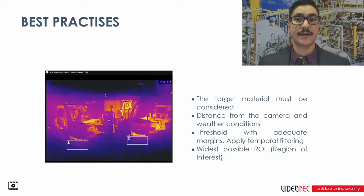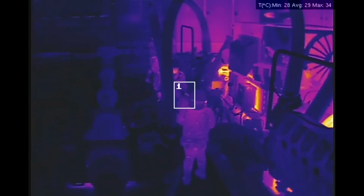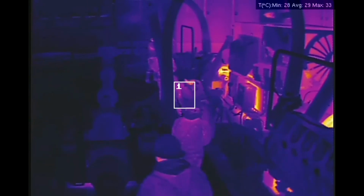And then to increase the accuracy of temperature measurements, the regions of interest, or ROIs, for radiometric measures must span the widest possible area in the camera's view. Here we're going to show you a brief video of our customer. So the customer is utilizing a region of interest, and what he's trying to do here is send an alarm into a notification for any kind of spillage, and also they want to have any kind of preventative maintenance down the road.